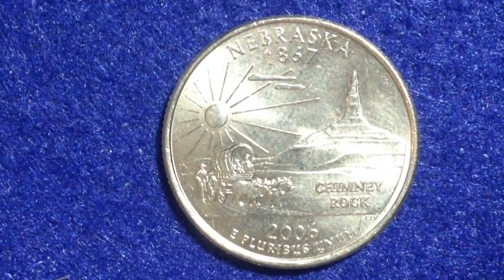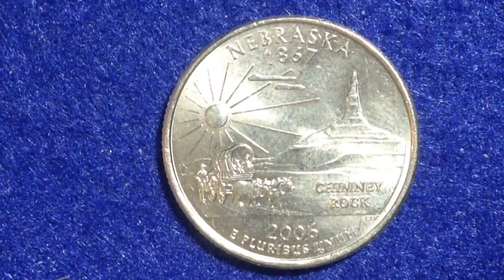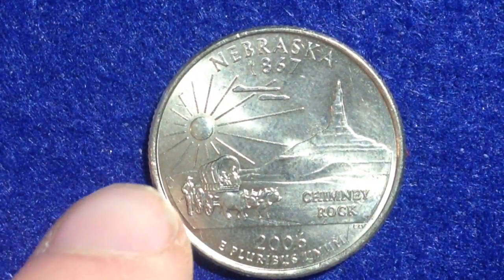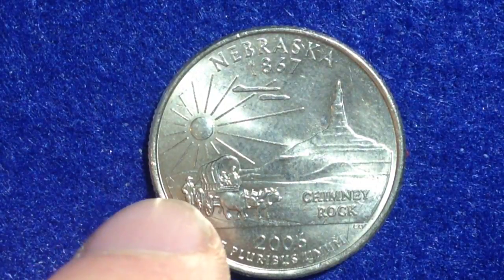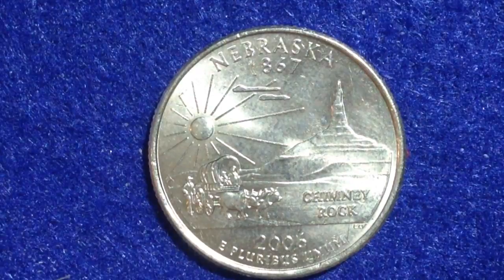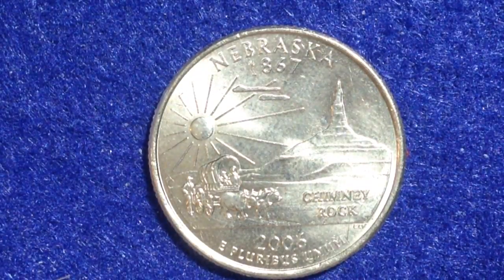And interestingly, this state quarter actually has kind of a national park or a national monument on it. It is Chimney Rock. We see Chimney Rock in the background. We see kind of like an Oregon Trail scene right here with some oxen pulling a cart with people in it going across Chimney Rock. Now, Chimney Rock was designated as a National Historic Site on August 9th, 1956, and is maintained and operated by the Nebraska State Historical Society.